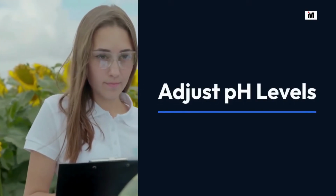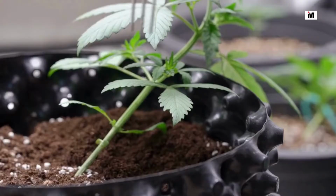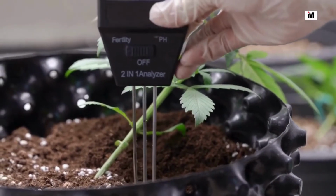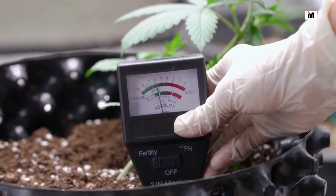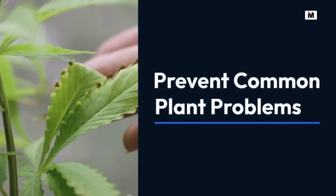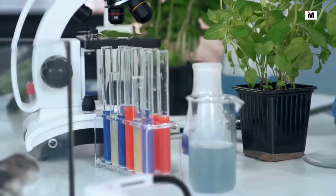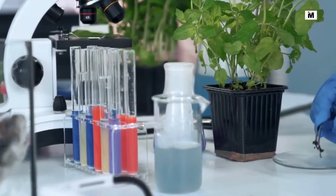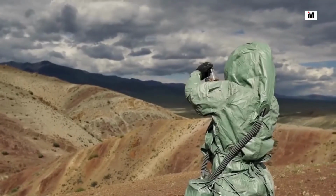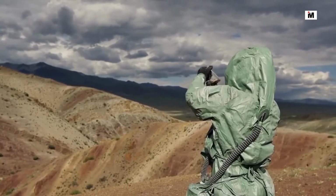Adjust pH levels. The pH of the soil affects how well plants can absorb nutrients. A test can tell you if your soil is too acidic or alkaline and suggest ways to amend it for optimal plant health. Prevent common plant problems. If you're noticing stunted growth, yellowing leaves, or other plant problems, it could be related to nutrient deficiencies or imbalances. A soil test can pinpoint the cause of these issues and guide your corrective actions.